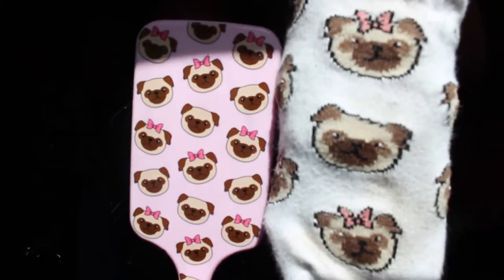Next up is socks. These socks match the pug brush I showed you earlier, so they are the same pattern. There's not much to explain when it comes to socks other than you put them on your feet and they're really cute and they have pugs on them. So those are the first pair of socks I have that are pugs.